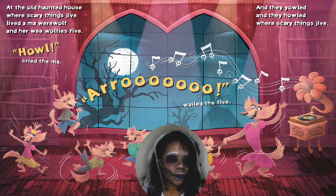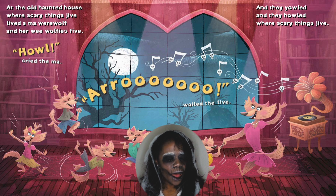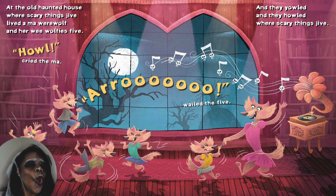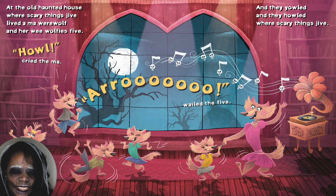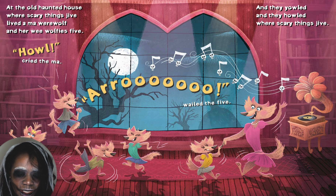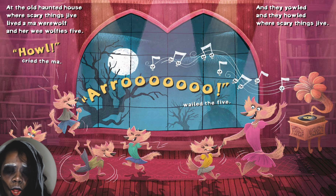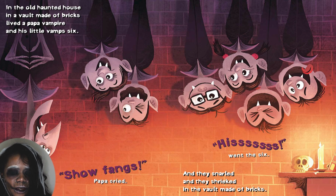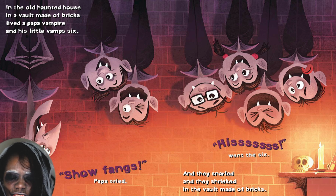At the old haunted house where scary things live, lived a ma werewolf and her wee wolfies five. Oh! cried the mom. And they yowled and they howled where scary things live. Oh! wailed the five. In the old haunted house, in a vault made of bricks, lived a papa vampire and his little vamp six. Show fangs, Papa cried. Sss, went the six, and they snarled, and they shrieked in the vault made of bricks.